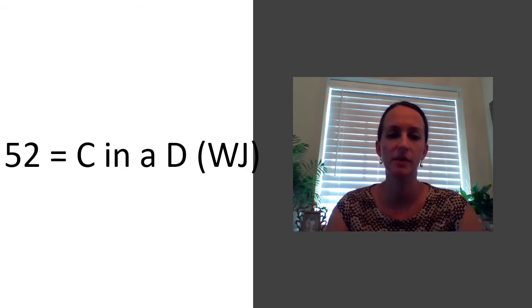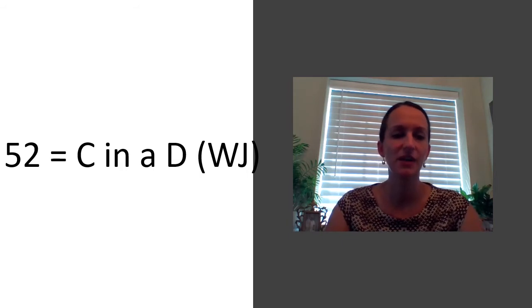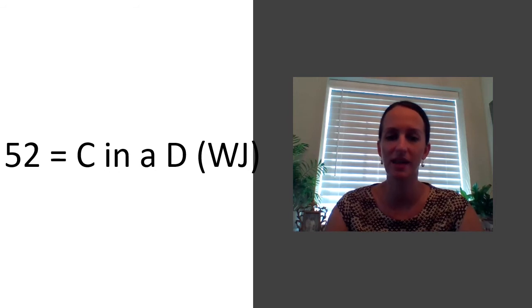Okay, and our next one is 52 equals C in a D, and there's a parentheses there, WJ. This has something to do with a leisure activity that many people participate in. Something you might do with family or friends. Some people do this after dinner. And I'll give you a hint. The WJ stands for without jokers. So you may guess from that one, this phrase is 52 cards in a deck without jokers.